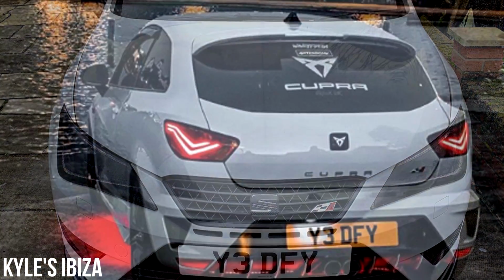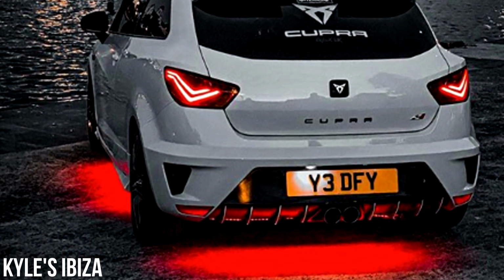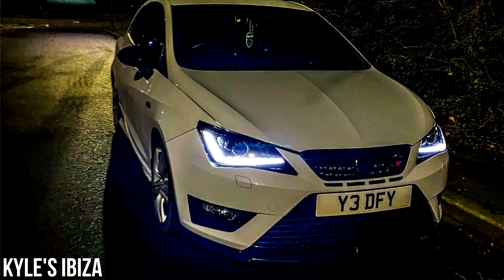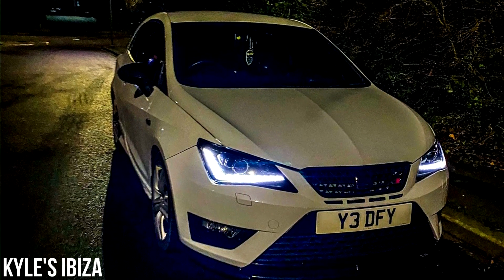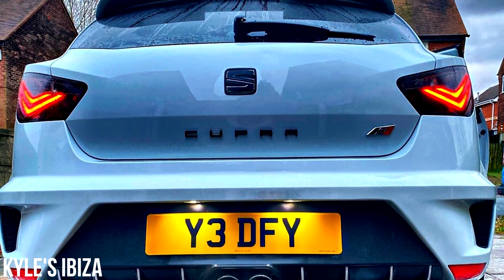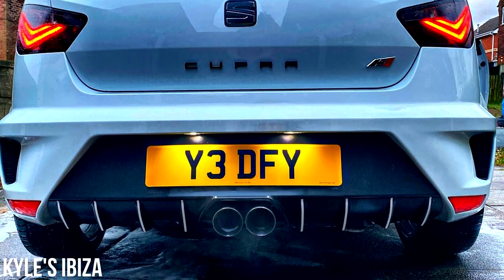And it's got one really rogue modification as well, which is neons, and that just seems so mad to me, because in my head that only exists in Fast and Furious, but here they are on a Seat Ibiza just chilling in the UK. And obviously on top of this, he's also got his private plate on there, which really does stand out, and it's a 4D plate too, which we always like to see.